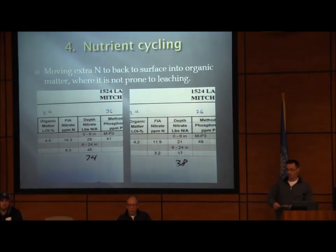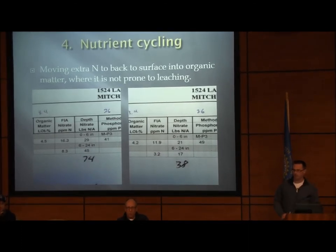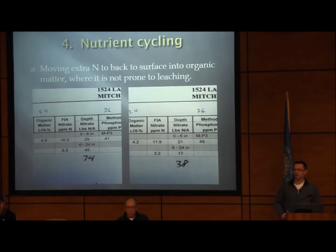All right, and then on this slide, basically nutrient cycling is another reason that we like cover crops. We want to move that extra nitrogen back to the surface into organic matter where it's not prone to leaching. If you look at this soil test, it is taken from the same field, two different tests, where we had wheat stubble. On the left-hand side is where we kept the wheat stubble clean after August. The one on the right is where we let the volunteer wheat grow and get soddy. You can notice that it sucked up about 36 pounds of additional nitrogen and took that back up to the surface where it's not prone to leaching.